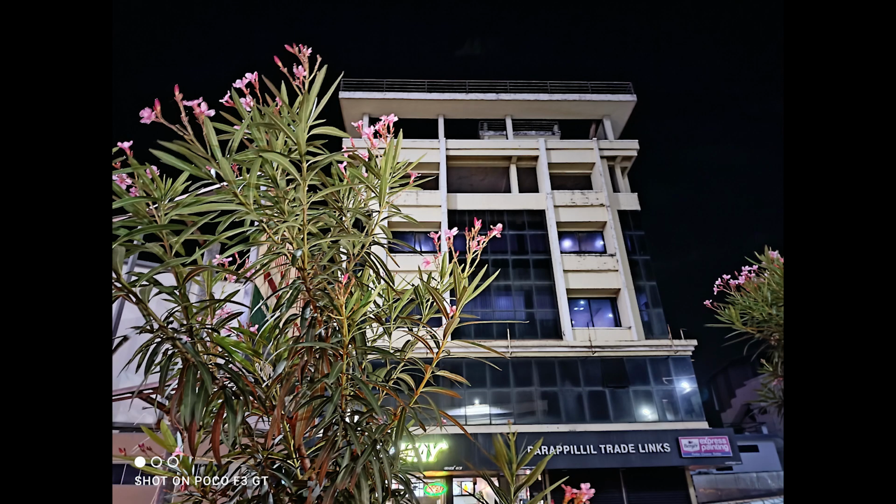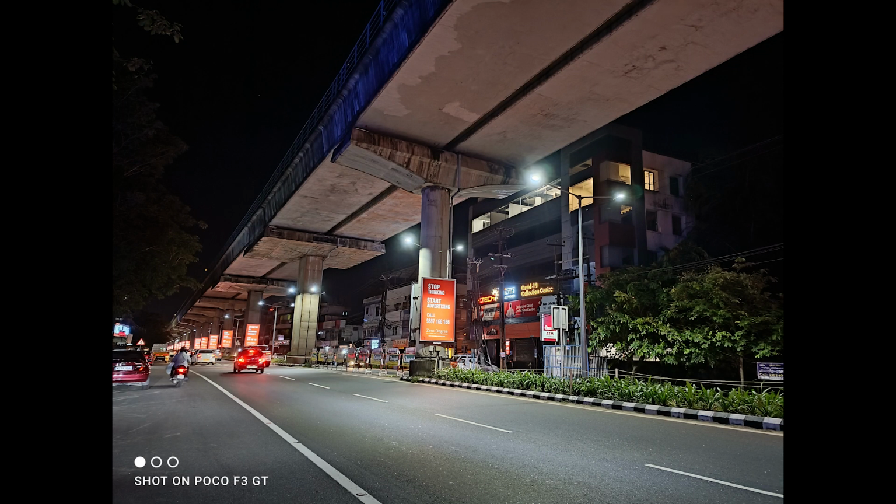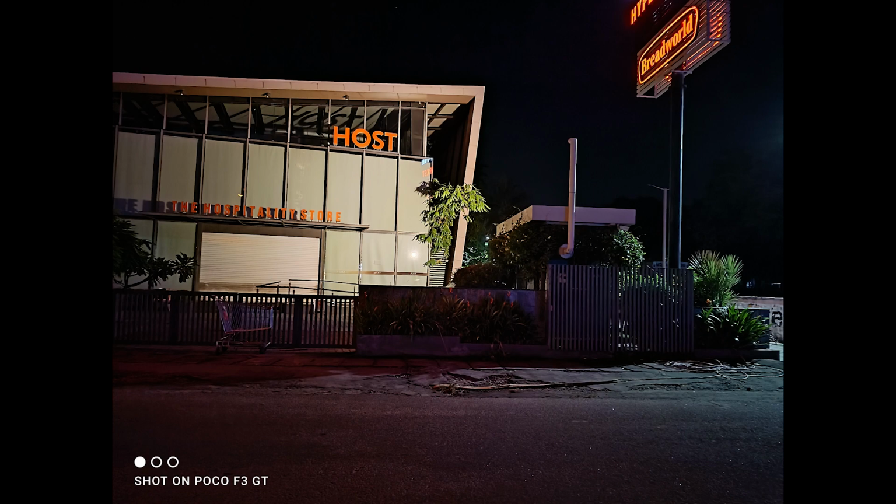Also, some of the images in the low light tend to be a bit too over sharpened. Noise levels come down with night mode and the overall quality is definitely good in this price segment. The night mode helps in improving the quality of the photos with better details, so it's always better to use the night mode. Finally, the selfie camera.